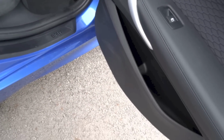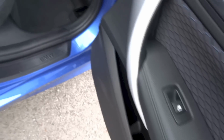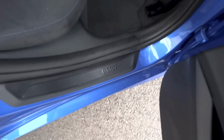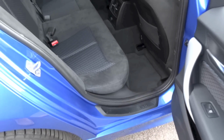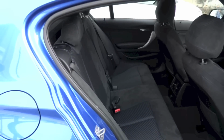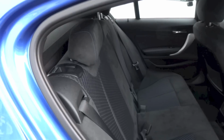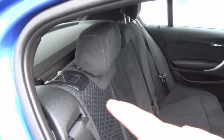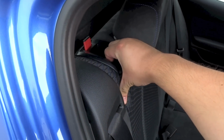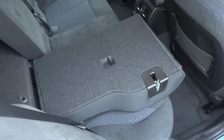You do have a storage area down there, together with your window control right there. BMW door sills for the back. And the rear seats in the Malaysian 1 series do fold down. They split 60-40 when folding. And to fold them down, first make sure the headrests are all the way down. Then locate the levers on either sides of the headrests, pull it, and then flip the seat back down.